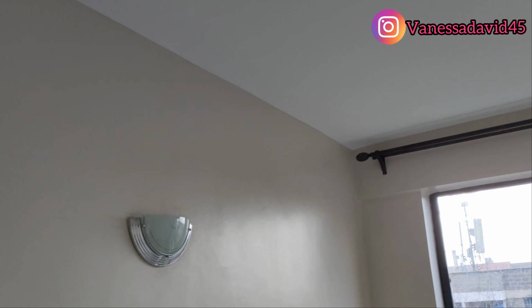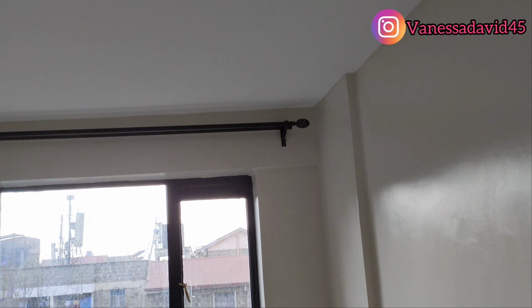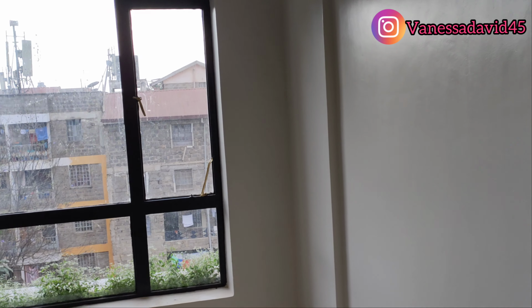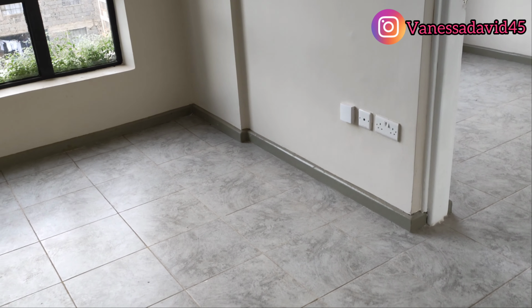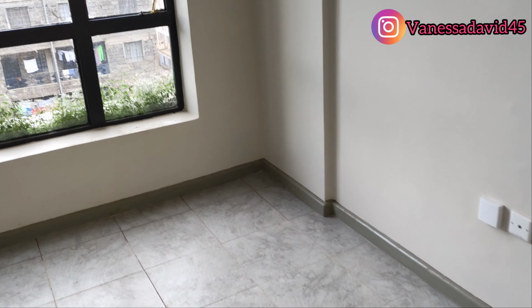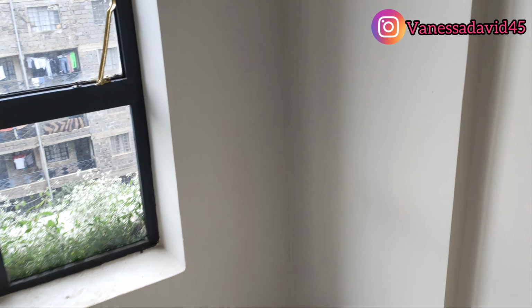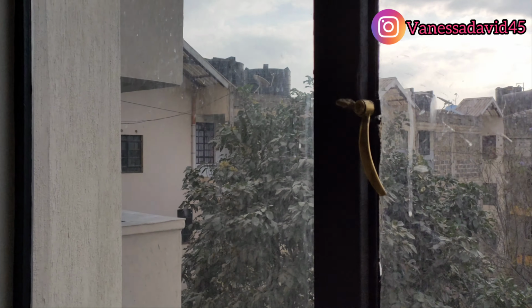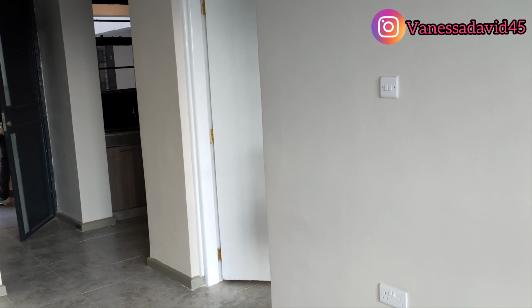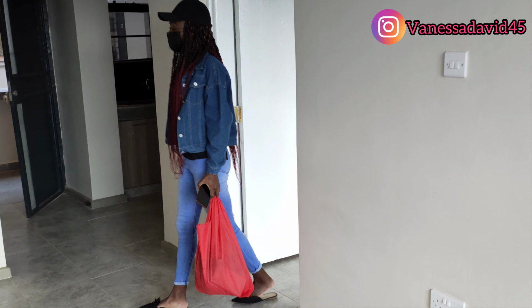So guys, this is the living room area. As you can see, I'm just in love with this window. See the lighting coming inside the house. And you can see there are some small plantation inside there, just bringing out the life and all that. I just love the vibe of this house. I just love how the window is an open window to bring in enough light into the house.